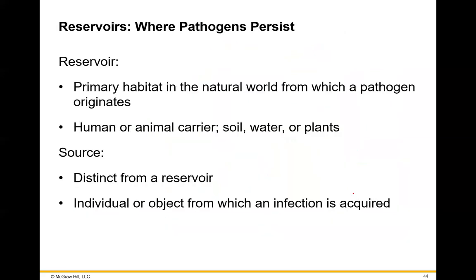Next, we have our reservoirs. This is the primary habitat in the world for that pathogen. Sometimes it's just humans, like we maintain the cold pretty well, but other times it can be animals or soil or water or plants. Animals would be the carriers typically for new flu strains, things like that. So those are the reservoirs, and then the source is distinct from that. This is the thing where the infection was acquired from. So if you are going out and you get sick, the person or the animal that got you sick, that's the source, but they weren't necessarily the reservoir, right? They could have gotten it from somewhere else.